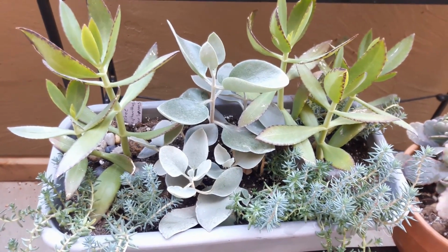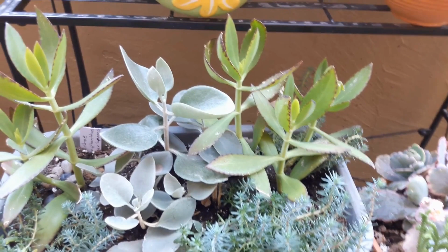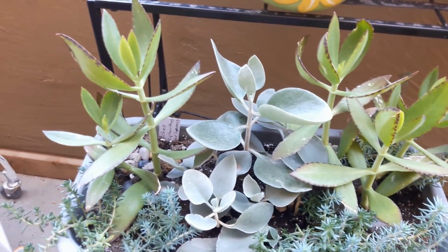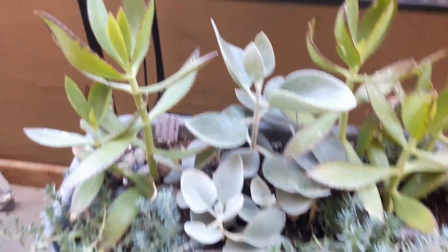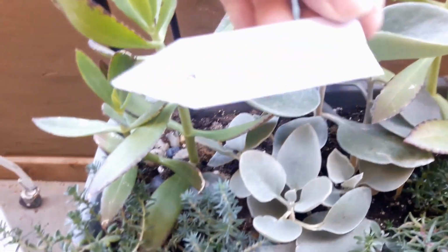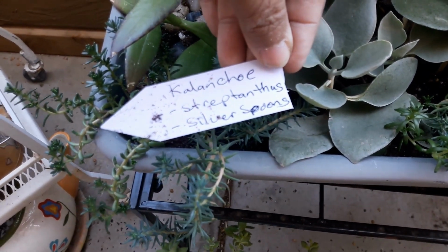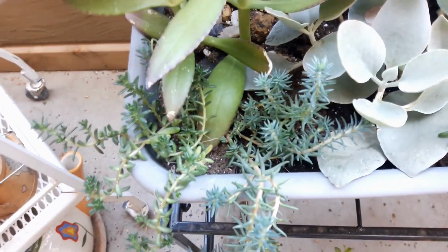And this is a little bit of a monochromatic display that I have here with some Kalanchoe and some sedum blue spruce hanging over the edge there. It's Kalanchoe silver spoons and Kalanchoe streptanthus, which I had not seen before. That's a new one for me, but it looks like it's going to do well there.